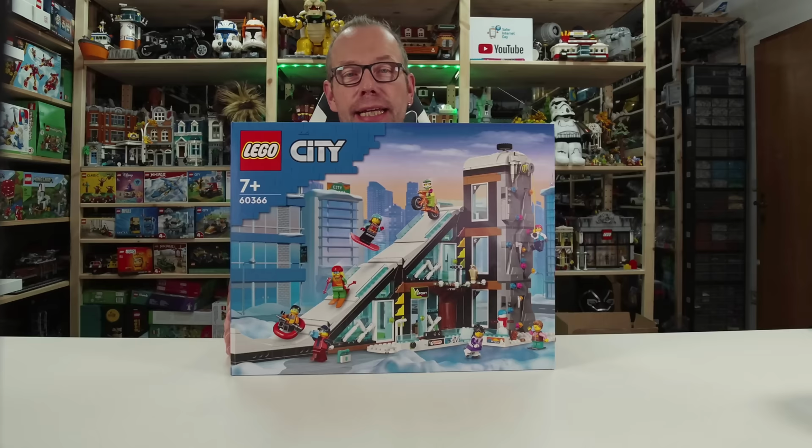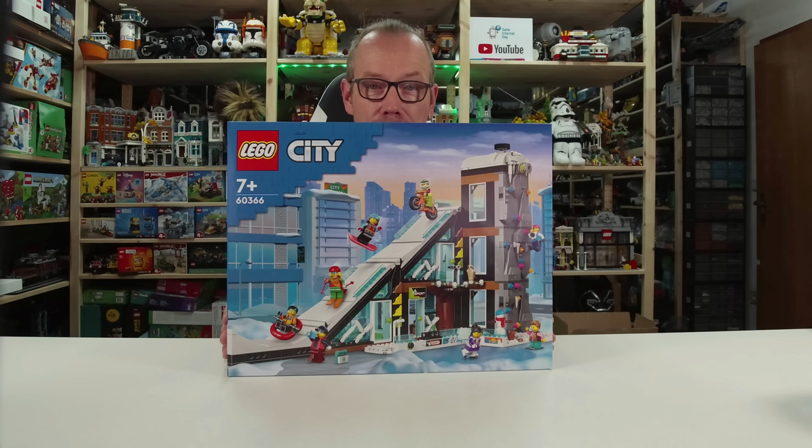And today, Lego City set number 60366, the Ski and Climbing Center. 1,045 pieces, retail price $120 or 105 euros.